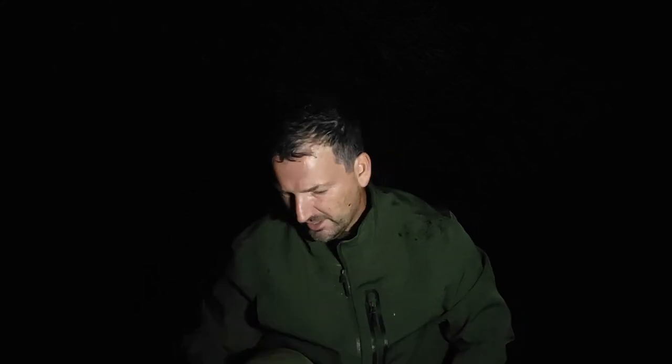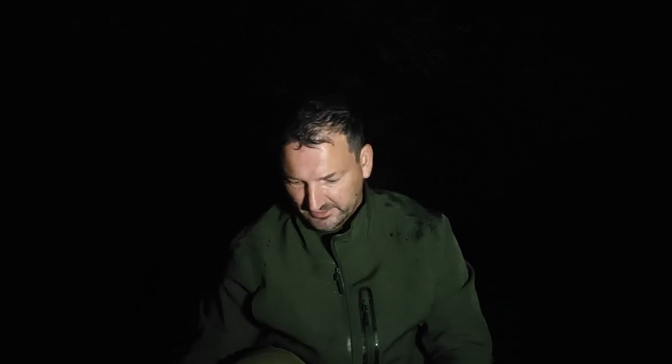Another pristine common of around 15 pound. It's 2 o'clock in the morning, just gone now. It's been bucketing it down, and just as I landed the fish it stopped. So I'm gonna hurry up before the rain starts again. It's just started spitting again.